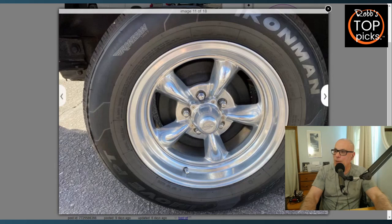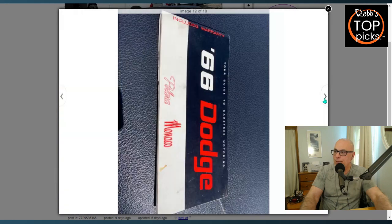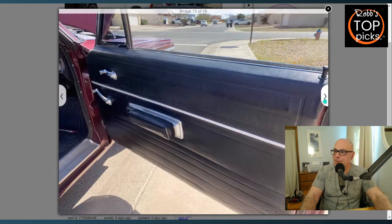Nice close up of the alloy rims. You can see the drum brakes on the car. I think this is the front. This is the front wheel. So you have 4-wheel drum brakes, which are powered. So enough stopping power with that car, especially with the power brakes.